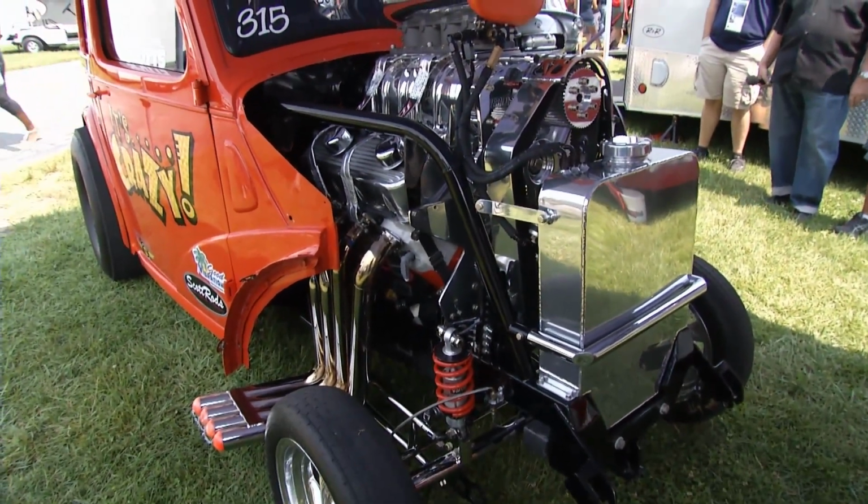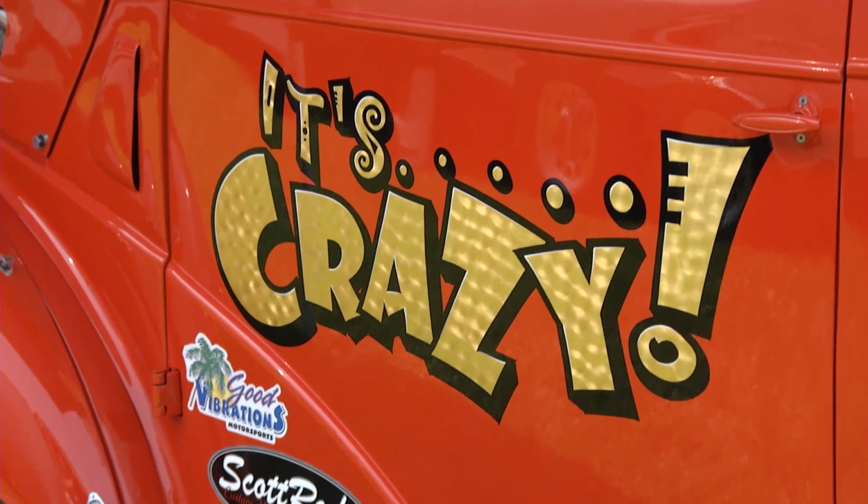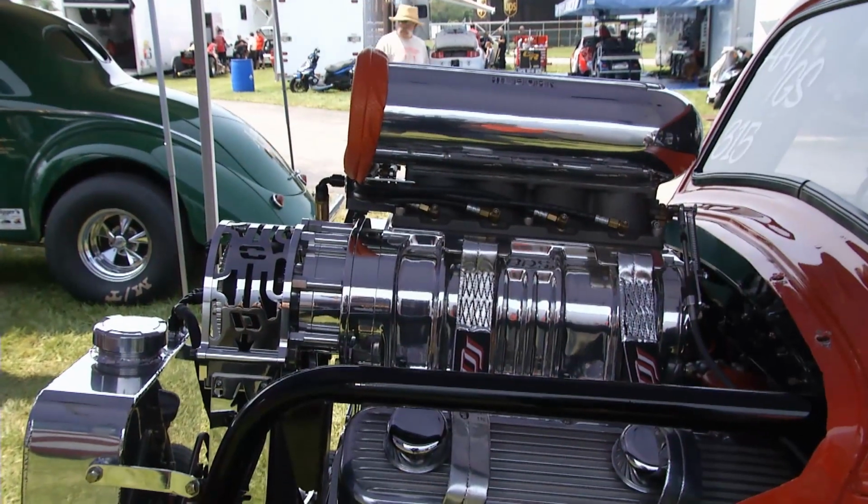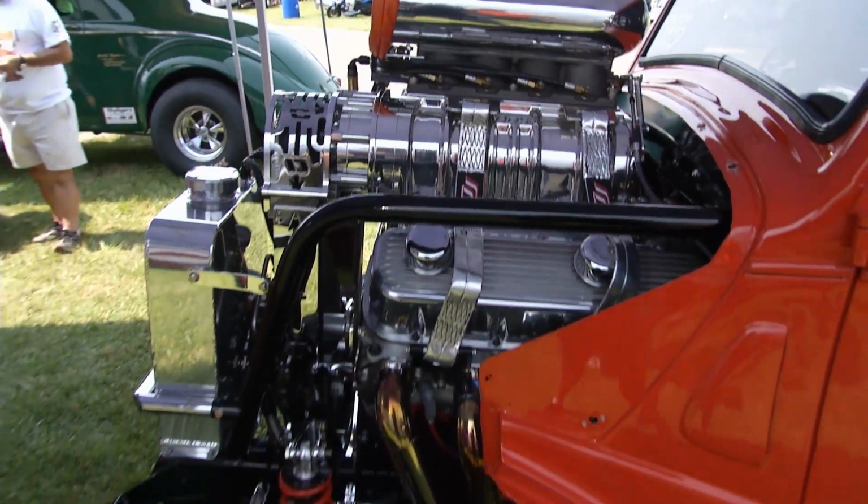Yeah, no kidding. You fixed it, right? 671 blower, big block Chevy? Yeah, big block Chevy, 671 BDS blower, 4-port Hillborn on alcohol. Where'd you get the name?